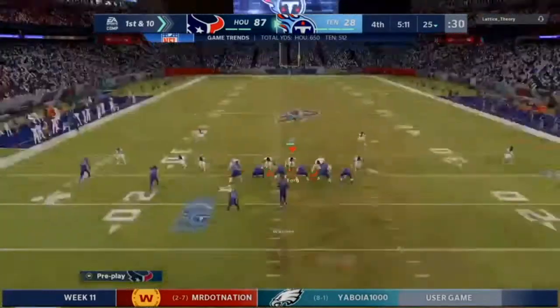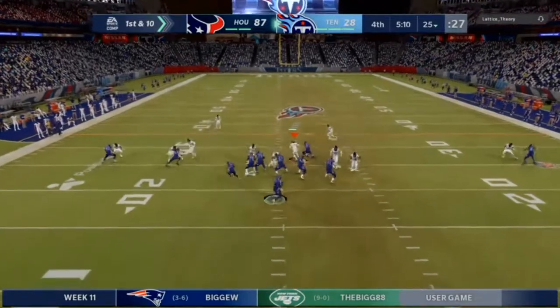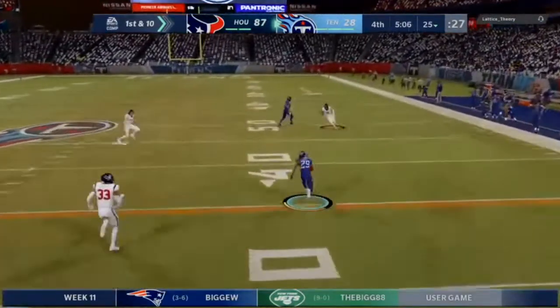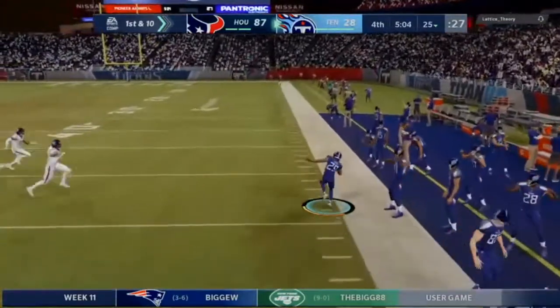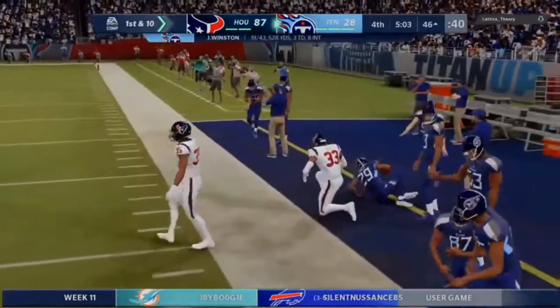Tennessee offense about set and ready to go. They're sort of seeing themselves spiral out of control. Let's see if they can get things back on track. And this is where the coach is walking that line of being calm and really being firm with his team.